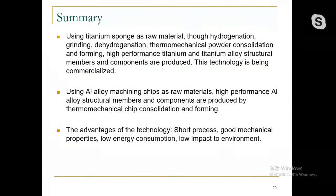But once you put them into the furnace, they only become metal elements. And if we can avoid that, that would be great.